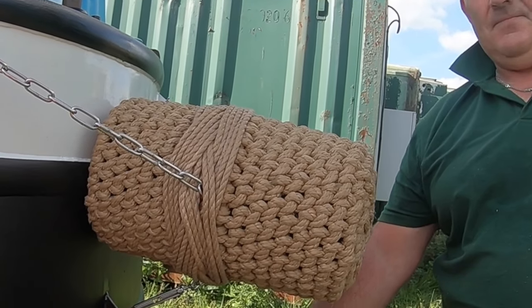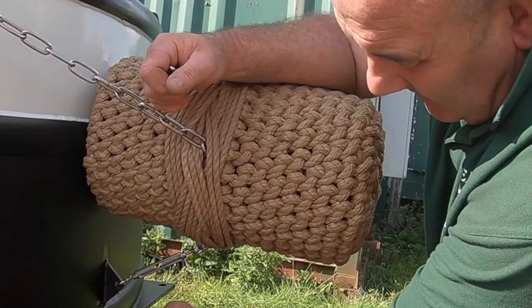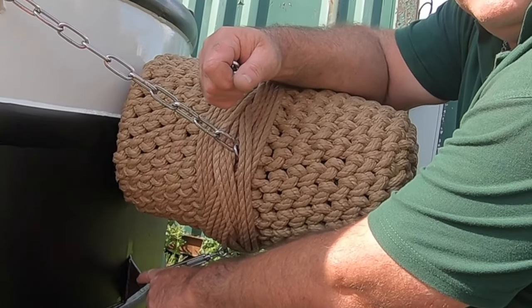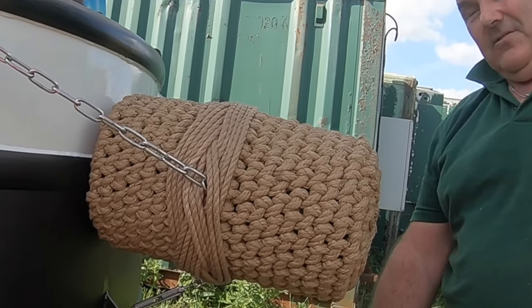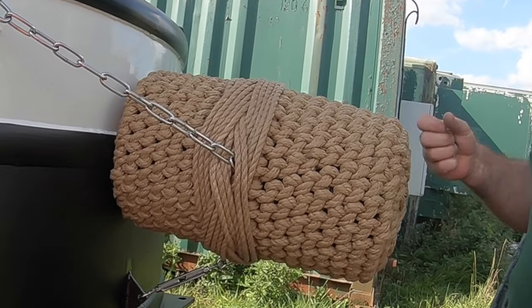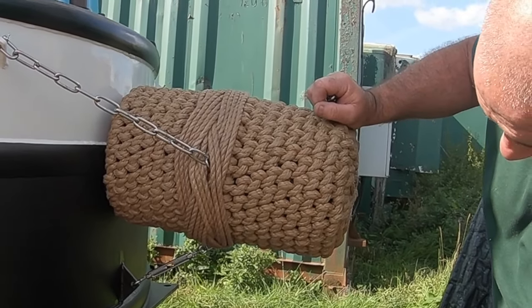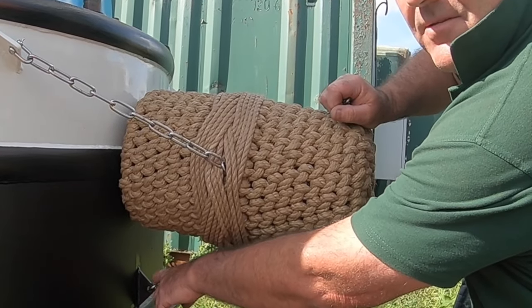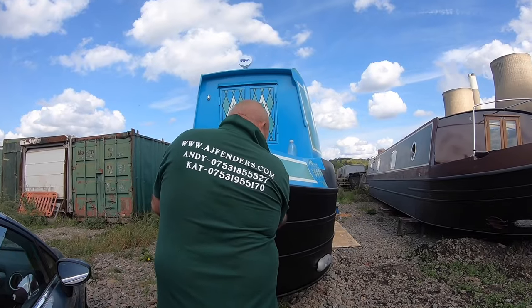So does that one have a weak link as well? I wouldn't bother because that'll go. That'll straighten out, honestly. If that gets caught, it'll flip up and the whole lot. You've got this in the way anyway, you know what I mean? That's wicked. Brilliant. They'll straighten out. I'm just going to adjust the front one now.